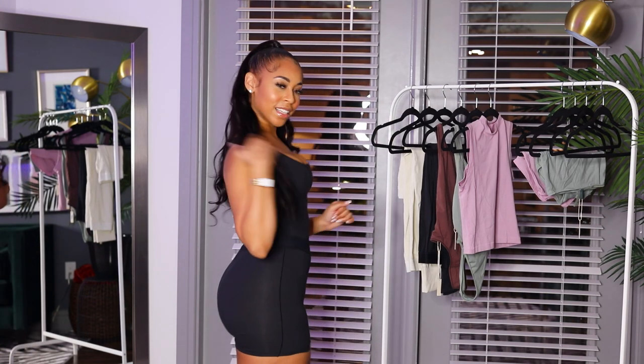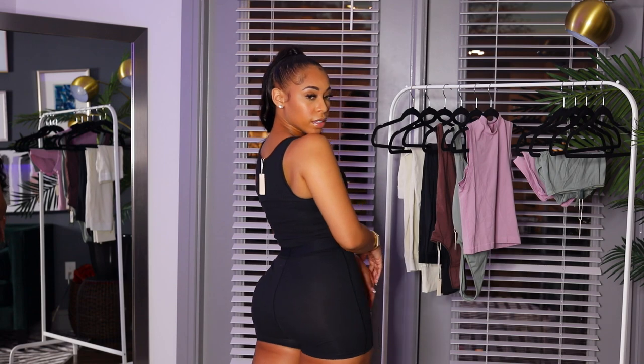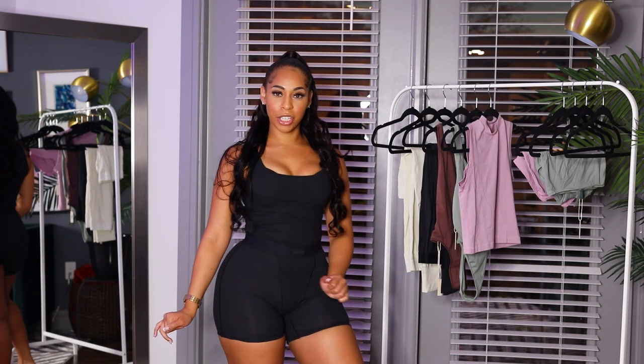But yeah, all in all, first one's a charm. This is really nice from the side. Full booty coverage, no cheeks hanging out or nothing. So, okay, I like this one a lot, very cute.